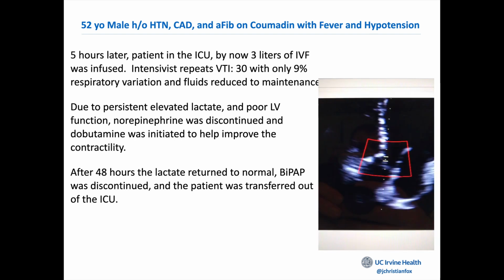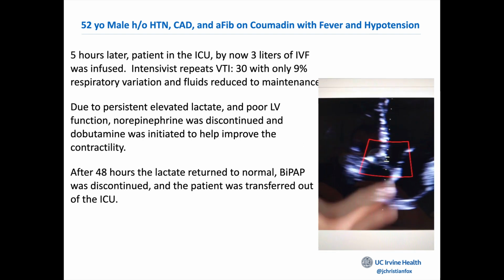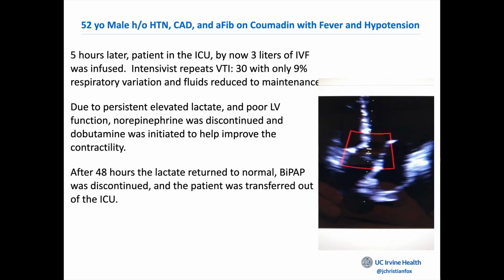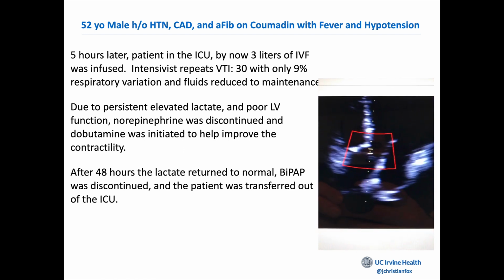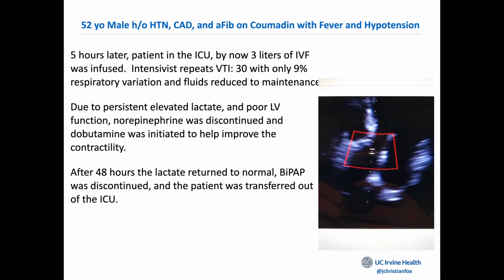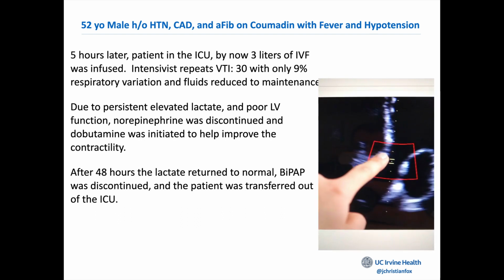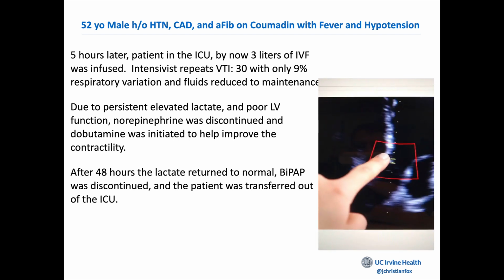Now, 5 hours later, the patient goes up to the ICU. They've gotten 3 liters of IV fluid. The intensivist repeats that velocity time integral. Much better now, no longer in the teens, but way up in the 30s, and only a 9% respiratory variation. So they turn the fluids down to maintenance, turn off the norepi, and start some dobutamine. After 2 days, the lactate trends down, they turn off the BiPAP, and the patient gets transferred out of the ICU.